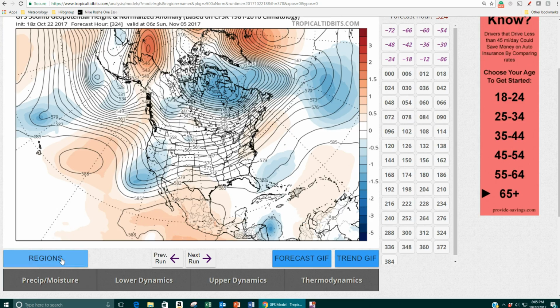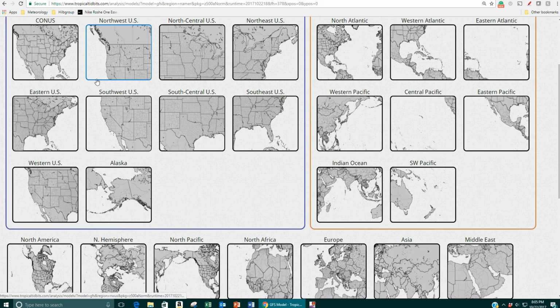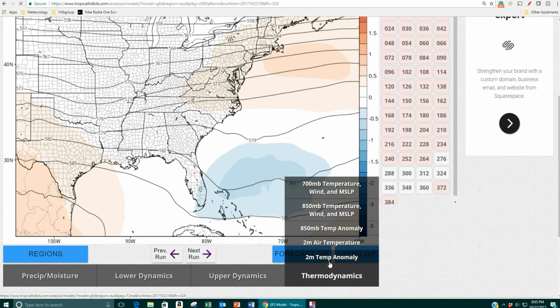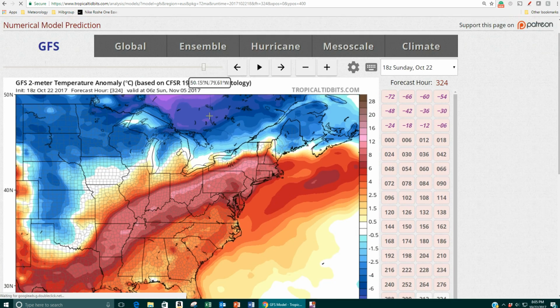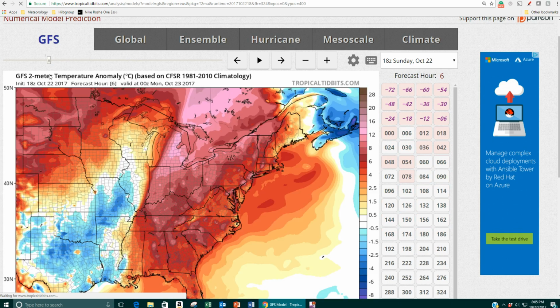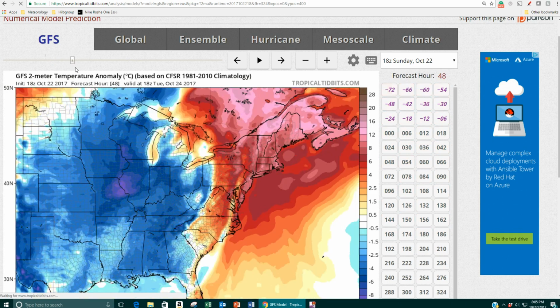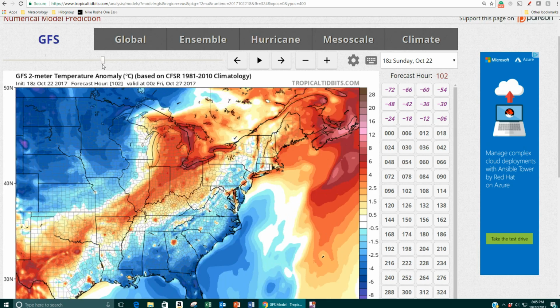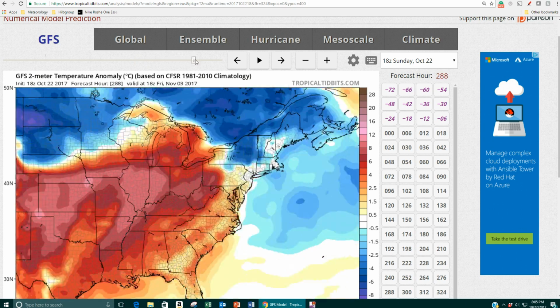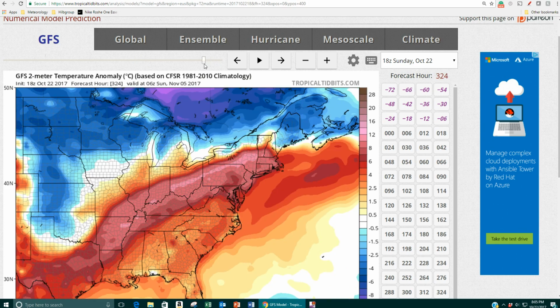Now if we go in closer to the eastern United States, right here, go to the anomaly map. So this is the cold front coming through. So this is October 24th, 26th. That's below average temperatures. Then we have well below average temperatures, and then that goes through. Then we have another wave. Then after that, temperatures moderate a little bit.